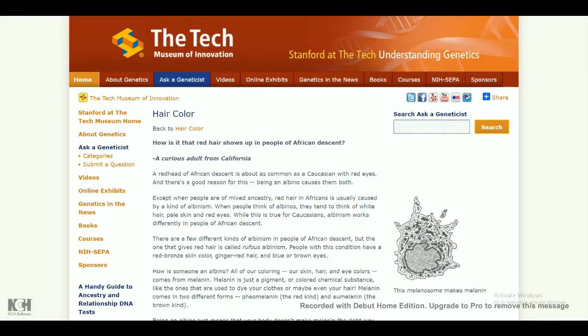Now, this article is brought to you by the Tech Museum of Innovation, Stanford at the Tech, Understanding Genetics. Okay? Now, how is it that red hair shows up in people of African descent?